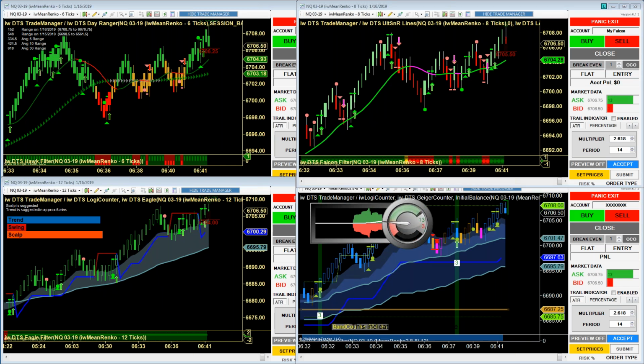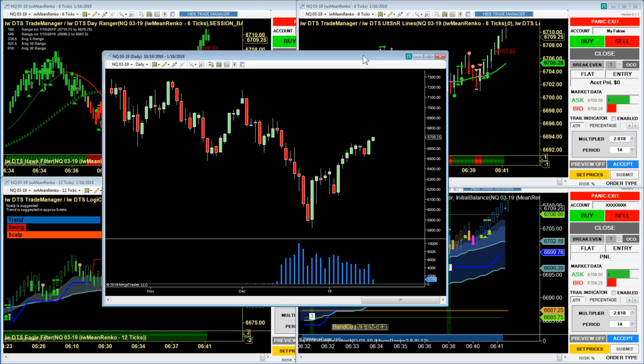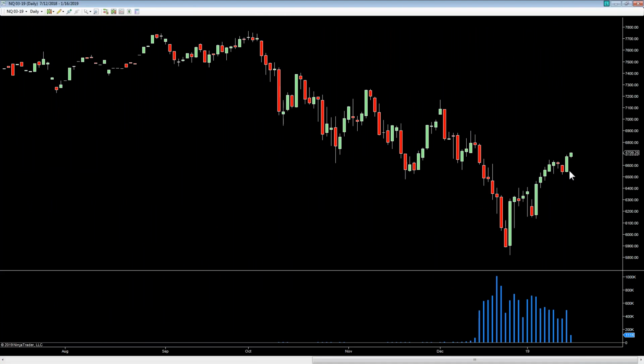And let's take a look here at the daily chart, as I like to do for reference. Yesterday, very bullish day, but you know what? All that bullishness came early. Most of the day we were in a bit of a sideways funk, although there was a push again toward the close as we anticipated. But for the most part, it was a very neutral day.